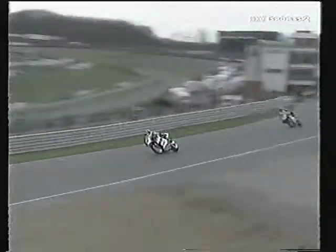Look at Walker, lighting the rear end of that bike up, out of Clearways, onto the front straight now. Paddock Hill Bend, down 3 gears. You saw him stamp down through the gears. They're on the brakes. Walker leads, but closing in is Reynolds.